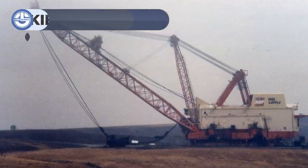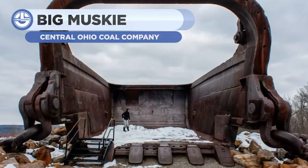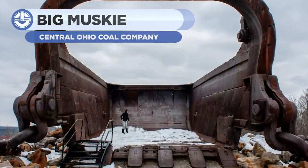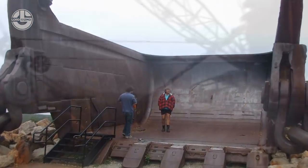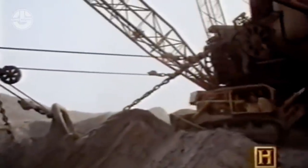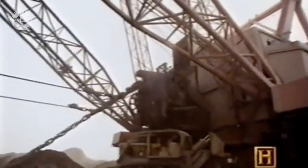This next machine is something a lot of you have been asking for a while. The Big Muskie is an enormously big dragline excavator owned by the Central Ohio Coal Company. It weighs 12,200 tons and is almost 22 floors tall. With a 220 cubic yard bucket, it was once the most enormous single bucket digging machine ever created.